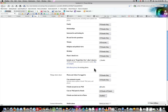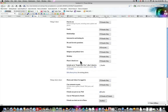Now, the next thing to look at is Places I Check Into. What we're looking at here is who can actually see the information about where you're checked in. If you want your friends only to see that, then that's what you need to check. If you want everyone to see it, then you can certainly check Everyone. It's totally up to you.